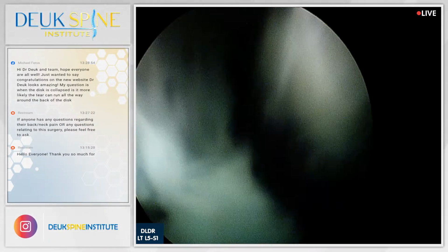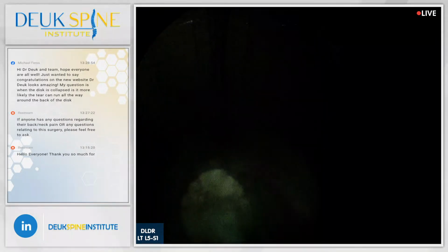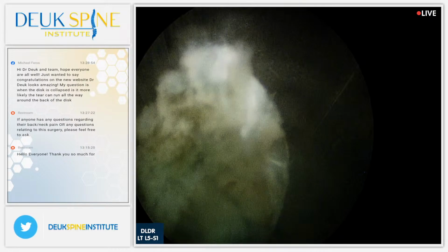These are all pieces of herniation. Most people think of a herniation as being one big piece of disc material, but it's pieces. And the average, I would say, that I've seen over the years is about 25 pieces of herniation per disc that's herniated.